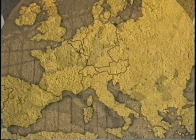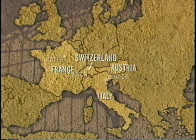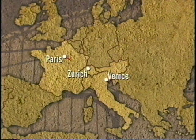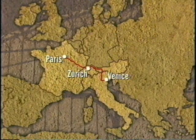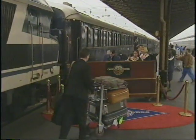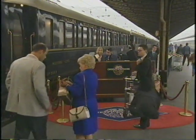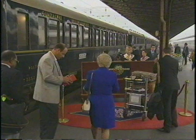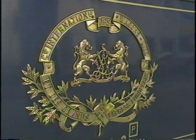For your final rail journey across Europe, board the most famous and infamous train in the world. It passes through 4 countries. If you board in Paris, it whisks you overnight to Venice. It can be only one train, the Orient Express, officially known as the Venice Simplon Orient Express. This is the train that sets the standard for all other luxury journeys.